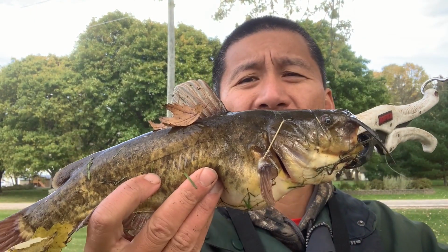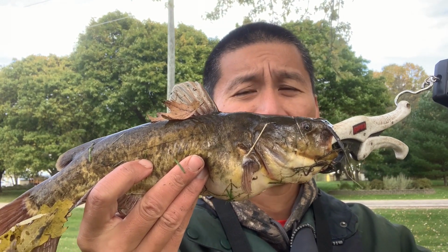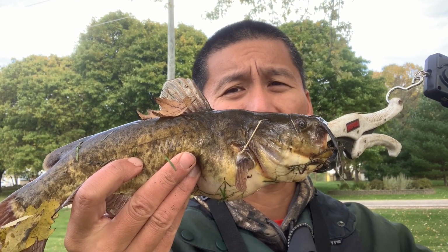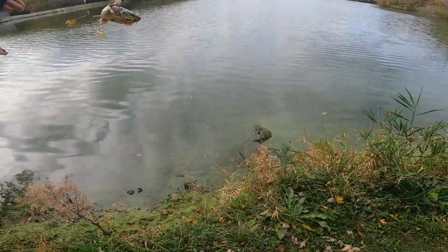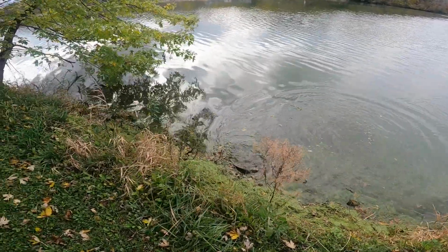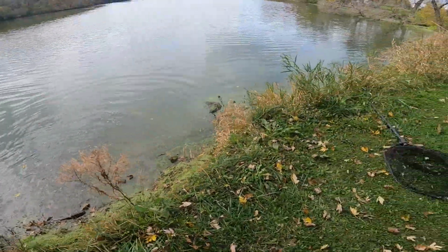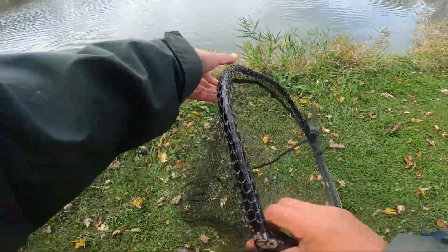Barely got my line out there, and I got this just over 1 pound, about 1.1 pounds bullhead gato fish. It's a yellow bullhead. Very, very nice fish. All right, lesser gato fish, see ya. And it waddles right off. And it waddles right on shore against the rock. Bullhead gato fish are not very smart.